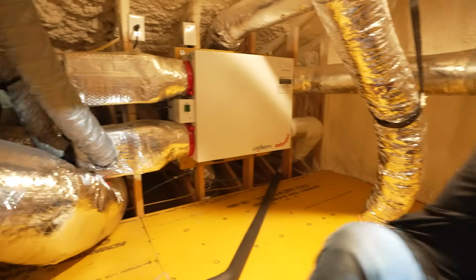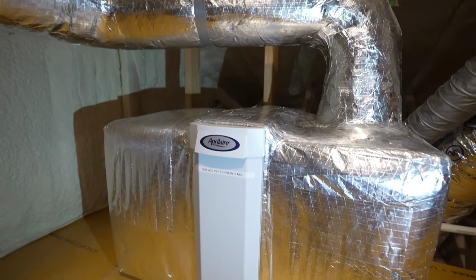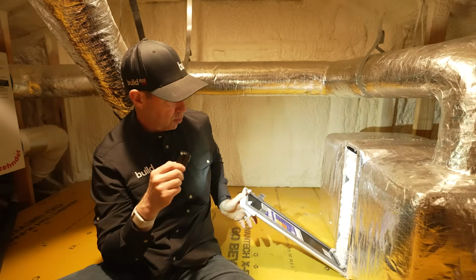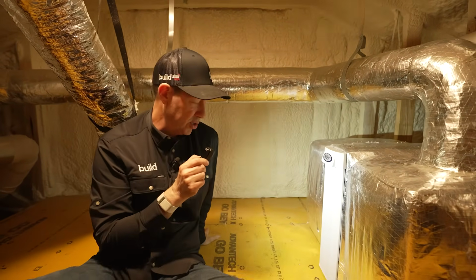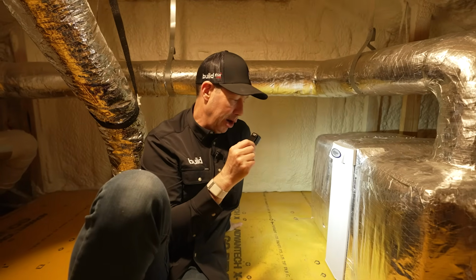And then just like the other unit downstairs, this is the pre-filter, which I'm a really big fan of. I think this is an awesome way to go. And I put a little note on here, replace filter every 6 months. That's based on my own experience at my house. 6 months seems about right.